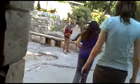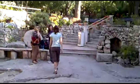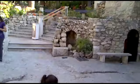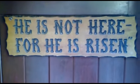There are friends taking pictures outside. I just want to show you the sign on the door because it's pretty cool. Come on, just walk back for a minute. I want to take a picture of the door. The sign on the door I think is great. It says, "He is not here, for he is risen."